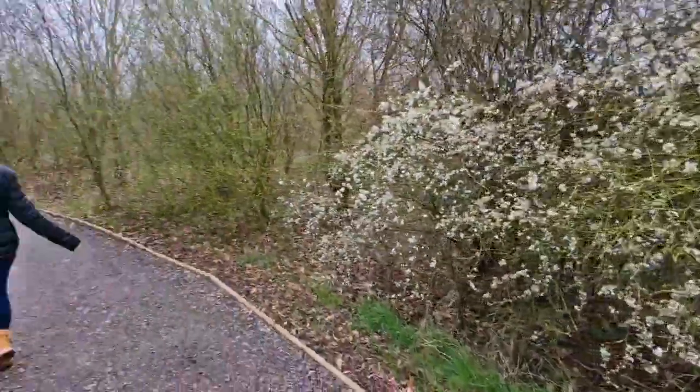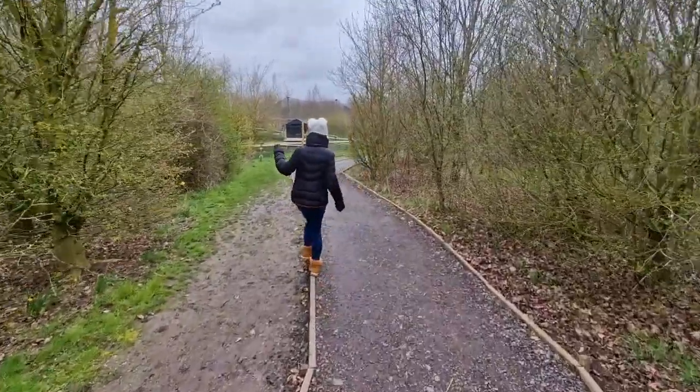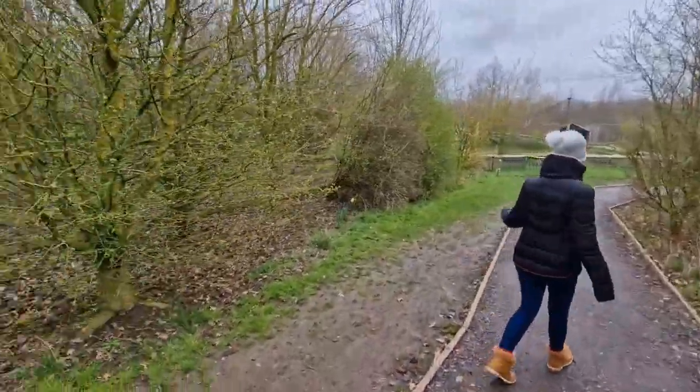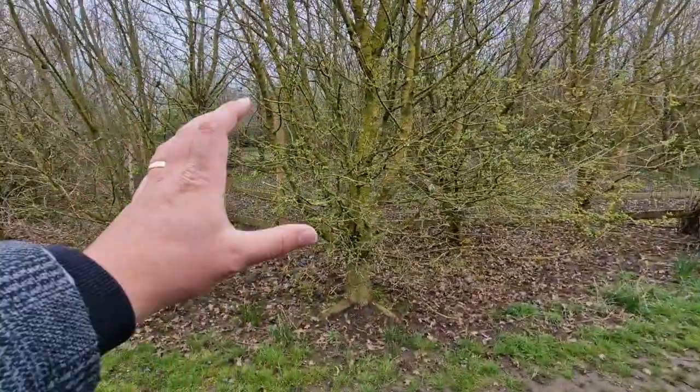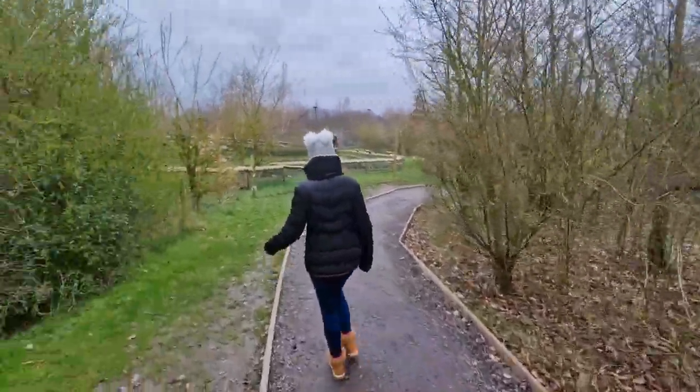Right, we've come off the beaten track now. No idea what Mrs. John Coupland's doing. What are you doing? I don't know. So we don't know what's down here. I can see some terrapins. There's some ongoing works going on here. But yeah, no reindeer. We couldn't see the reindeer.